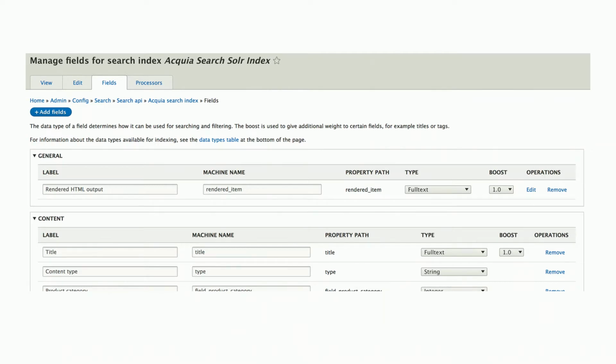And then we have the boost field here. Boosting allows us to say that one field is more important than another. So a very simplified way of how search works is that if I have the word VML on the page 6 times, that page is more relevant than the page that has it 3 times if I look up VML. So it's just a counter.